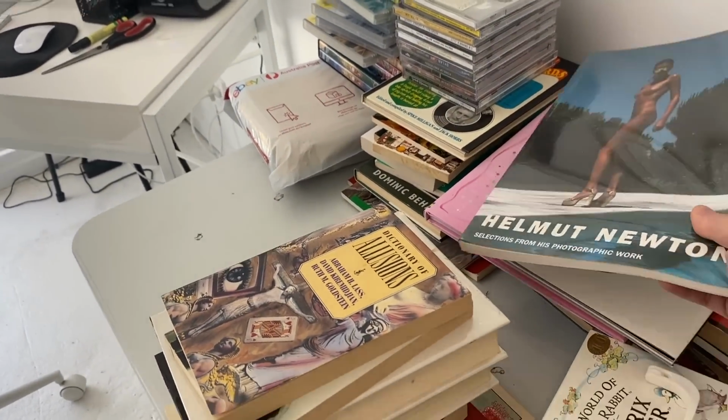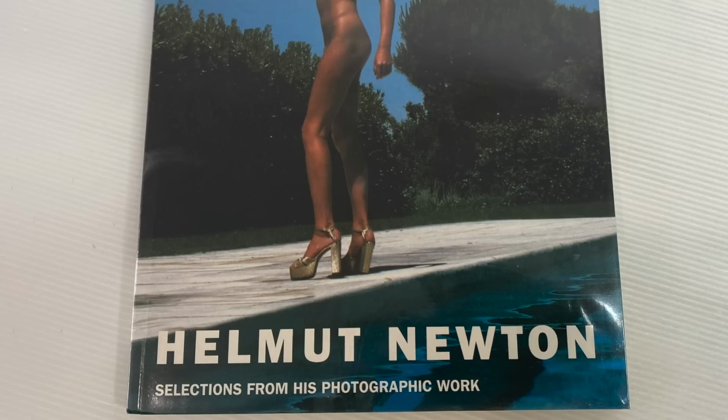I found this book. As soon as I opened the box and I read Helmut Newton, I was just like, yes. So if you don't know, Helmut Newton is a professional photographer who specializes in abstract art and nude photography, and he is very, very famous and well known. I already knew a lot about Helmut Newton. I was a professional photographer, so I was well aware of his works. So when I saw the name, when I opened up the box, I was just like, oh my God, look what I found. I knew straight away without even looking at the book that this would be worth money.